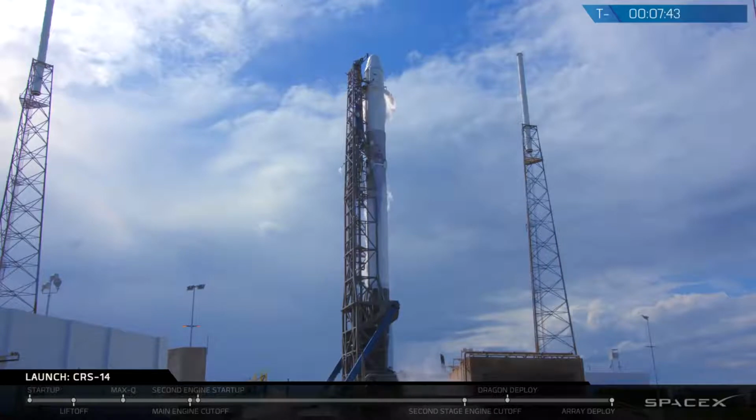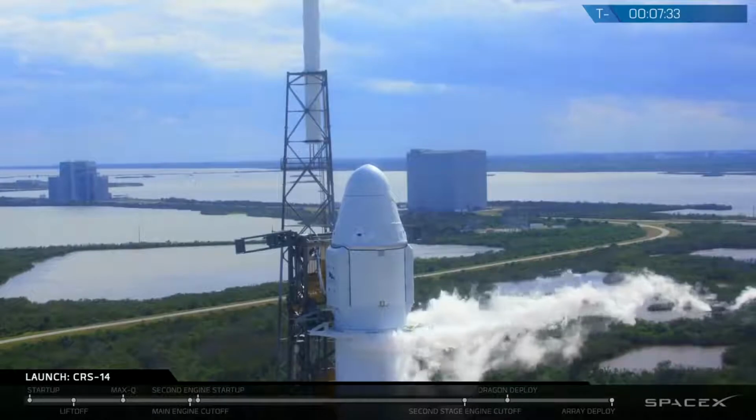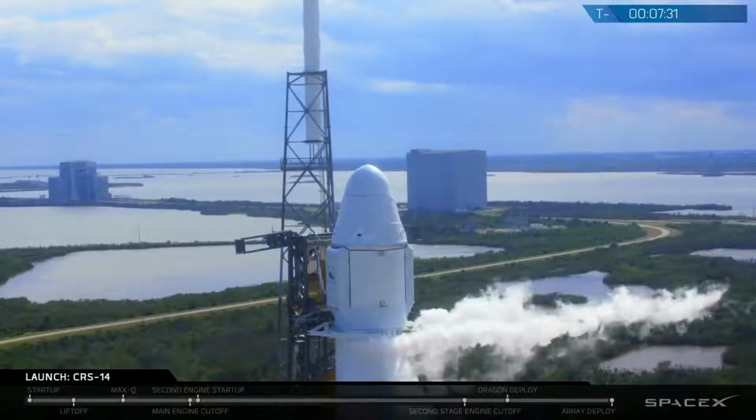We also load helium on board both stages. That's what we keep the tanks pressurized with as we're emptying them of propellant. Dragon, meanwhile, is ready to go. It began its auto sequence at T-minus 35 minutes. That's where it begins its coordinated timing.